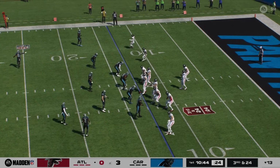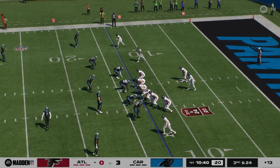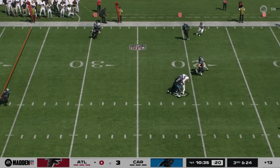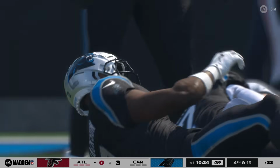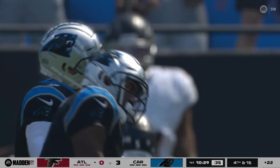Now 3rd down and very long. They'll throw with Penix. And complete to Drake London. It's a gain of 9, but it's also going to mean a punt here on their opening drive.